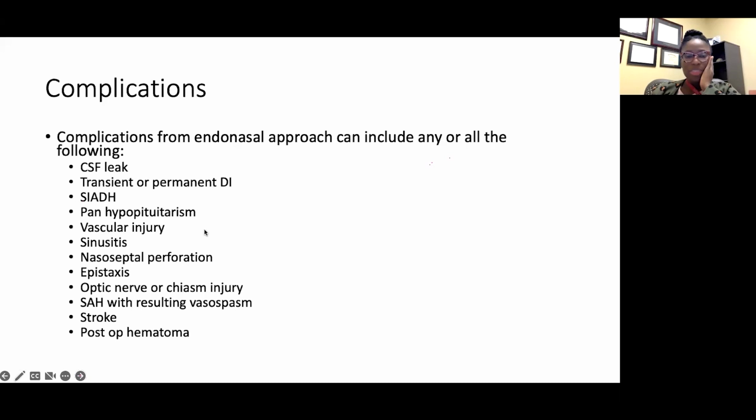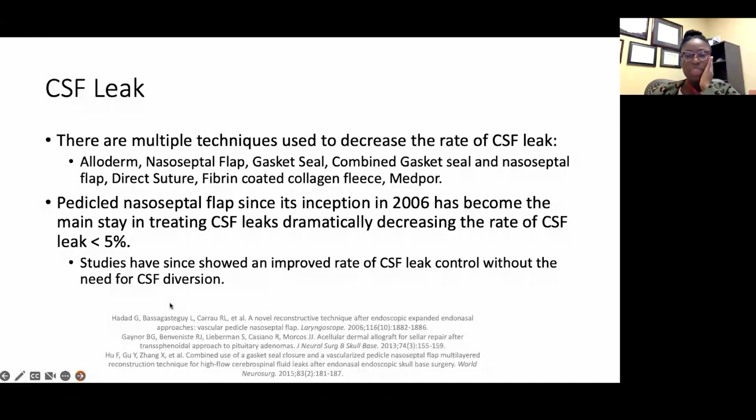There's a risk of carotid injury with that. There's a risk of pseudoaneurysms. Patients can have vasospasm as well too, and post-op hematoma as well too, to where you have to take them back for surgery. Just showing some of the data on some of these complications. Essentially, the bottom line with this is the nasal septal flap revolutionized the CSF leak, persistent CSF leak rate to where it was less than 5%.